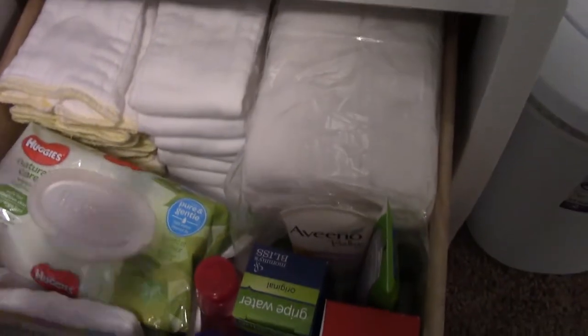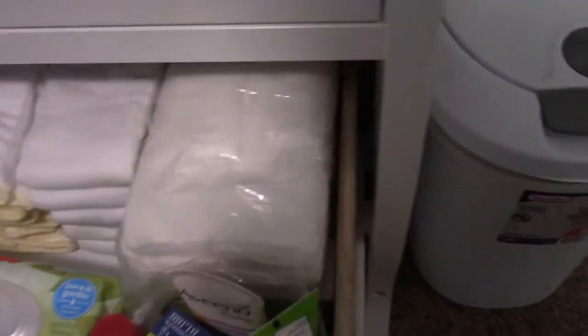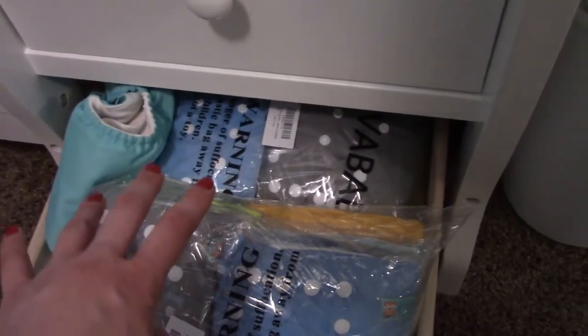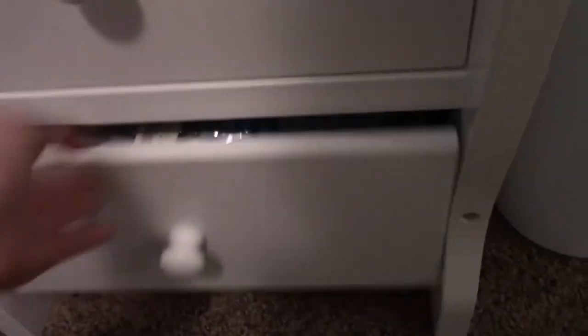And then some more stuff. This has more pre-folds, a couple of disposable samples, and butt paste and a couple of lotions and things. Oh, these are liners, disposable liners. And then this is one size diapers that I haven't washed yet for when she grows into those. Got a couple of these from a consignment shop, and then these were gifts.